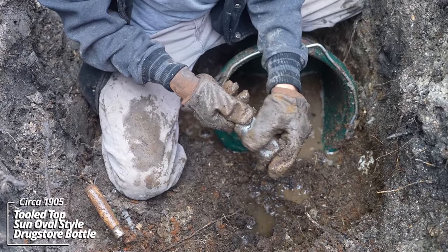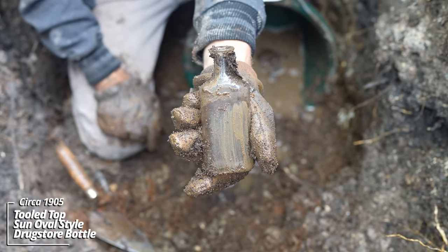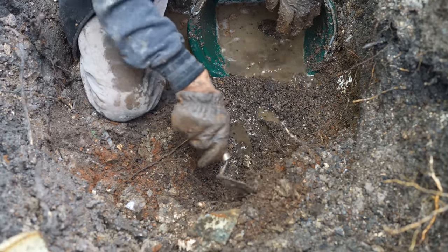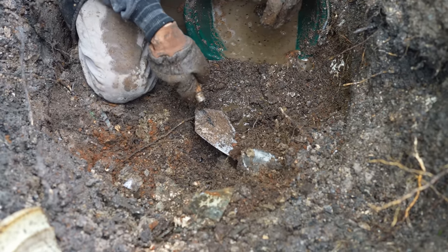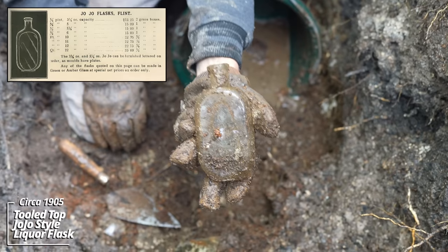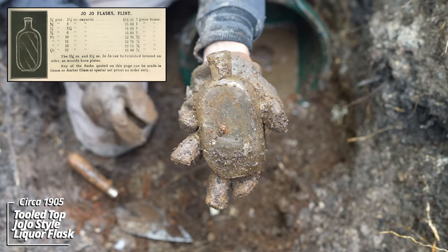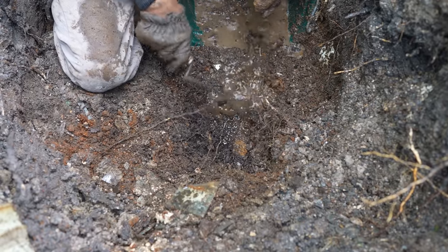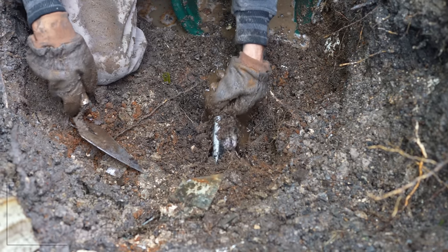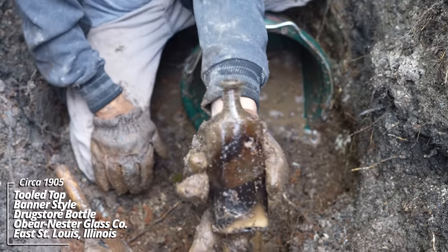Another prescription bottle, no embossing, no glass company marks on this one. This pit, I've said it before, I'll say it again, it's just absolutely loaded. JoJo style liquor flask. I'm convinced there was a saloon being run out of this hotel. Need to start being embossed. Another banner style.